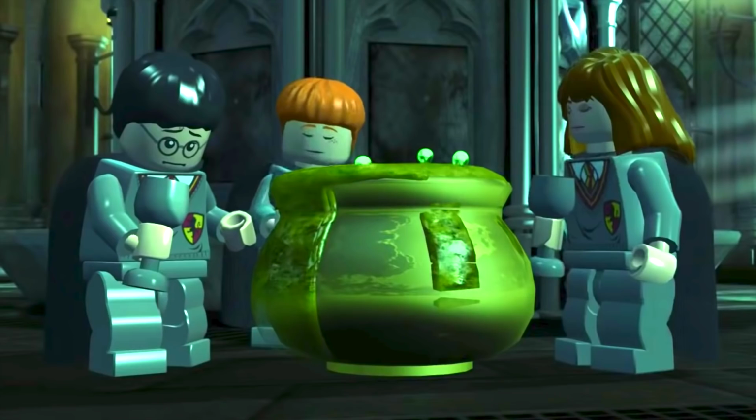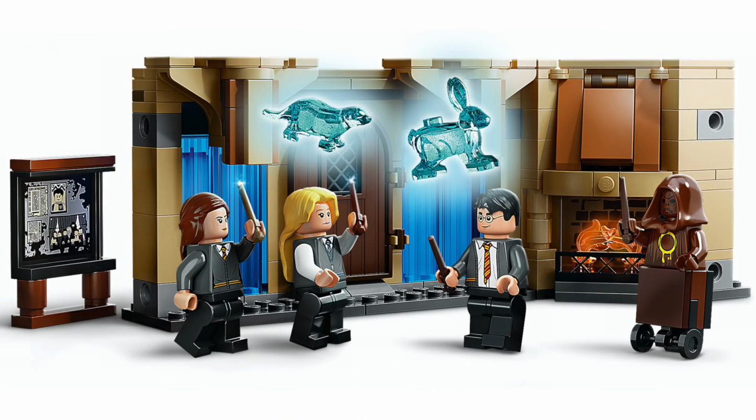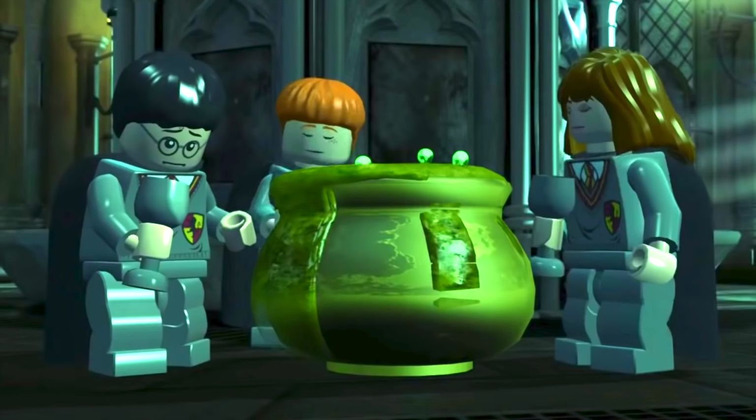Next up, we've got the girls' bathroom, which depicts this scene seen here. Brick says the set is similar to this Room of Requirement set, but it also reminds me of the Troll on the Loose set from one of the original waves. And the build is set to include one stall and 3 sinks under a mirror.